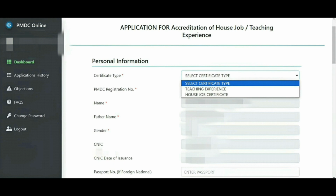I encountered one problem here. My Pmdc registration number did not show up here and I was unable to add it here, as I said earlier that you cannot edit or add any of these details. So how to resolve this?